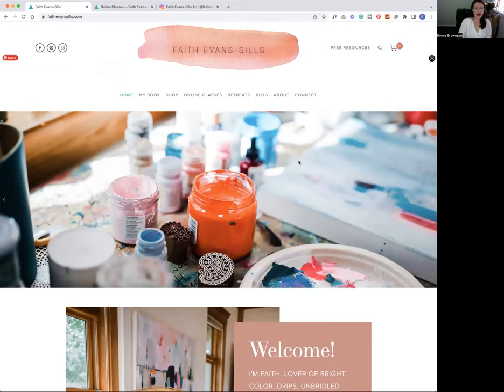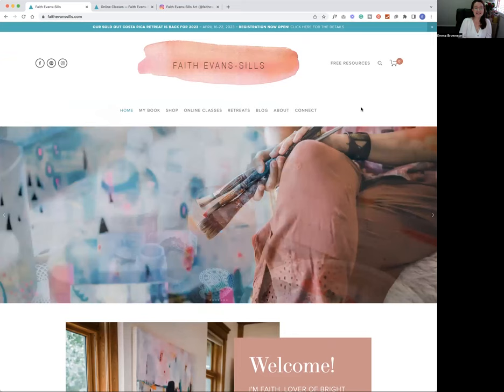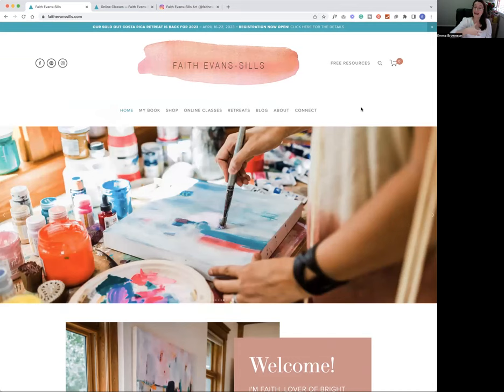The next thing that stood out to me, there's quite a few different things here, but maybe we can talk about the logo next. I love that you've brought in the painterly element to it and that natural feel and the beautiful colors coming through.